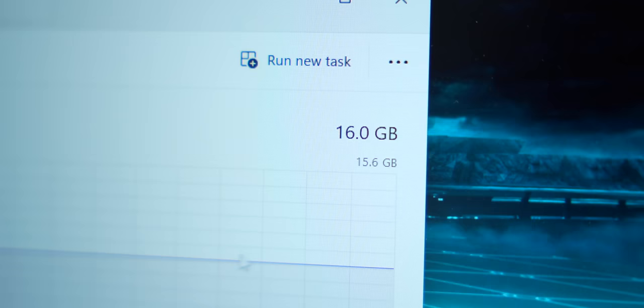But the highlight of this laptop is the performance. So this comes with an Intel i7-12700H processor. For those of you who don't know, there is U series, then there is P series, and then H series. H is the highest end processor. You get 16GB DDR5 RAM, 512GB SSD storage.